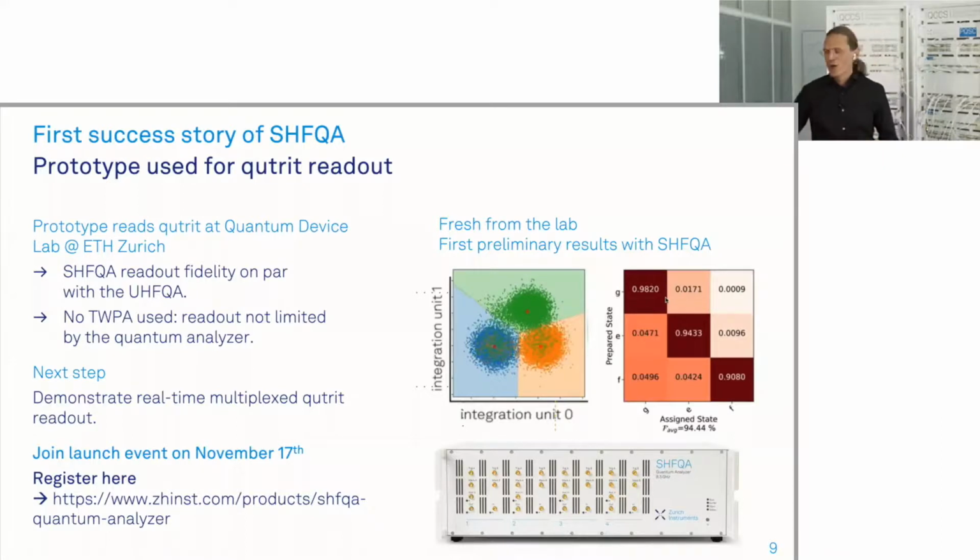The reason here is not the SHFQA. It has exactly the same performance as other analyzers, but it's the missing TWPA, the traveling-wave parametric amplifier. There was too much noise around at this time in this setup, and this is something we definitely want to improve.